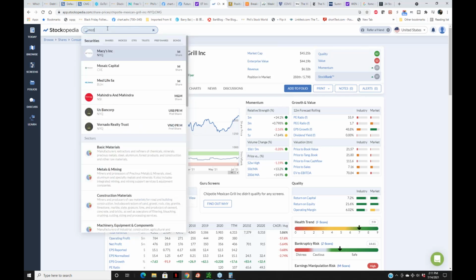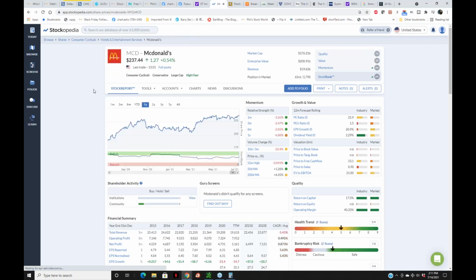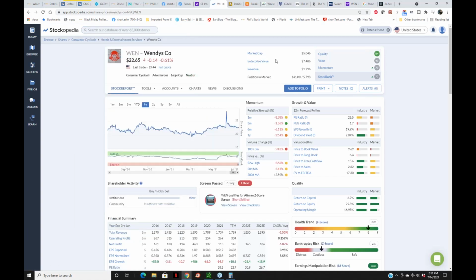Well, McDonald's is much bigger. Okay, so these guys are 45 billion. McDonald's is 176 billion. All right, but McDonald's PE is 25. It's half of what Chipotle is. And Wendy's, they're much smaller, 5 billion, but their PE is 28. That's normal for it's actually not normal. 15 is normal, but these days 28 is normal apparently. What do we say, Darden? DRI?